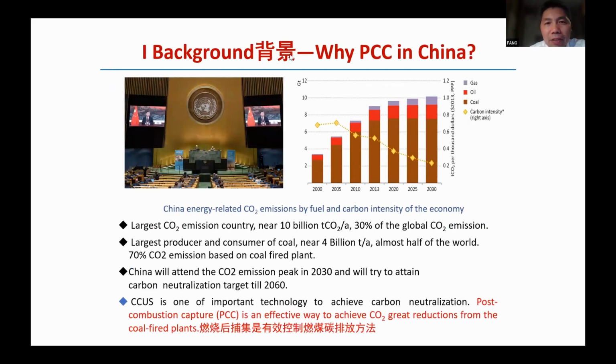And first I will introduce the background. As you know, now China is the largest CO2 emission country, near 10 billion tons CO2 per year. It accounts for about 30% of the global CO2 emission. And this is because China is the largest coal producer and consumer, near 4 billion tons of coal consumed per year, almost half of the world. So coal-fired plants account for about 70% of total CO2 emission.